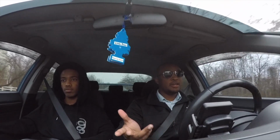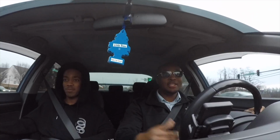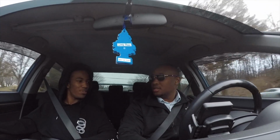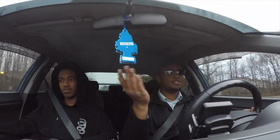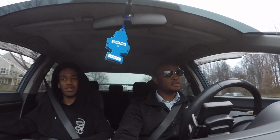Is there anything that you like about this car, the Honda Civic Si? Is there anything you like about this car? There's nothing you like that I did to the car? You like the carbon fiber hood? That's it. You don't like the bags? The bags ride smooth, right? Yeah, I like those. You like the bags, right?